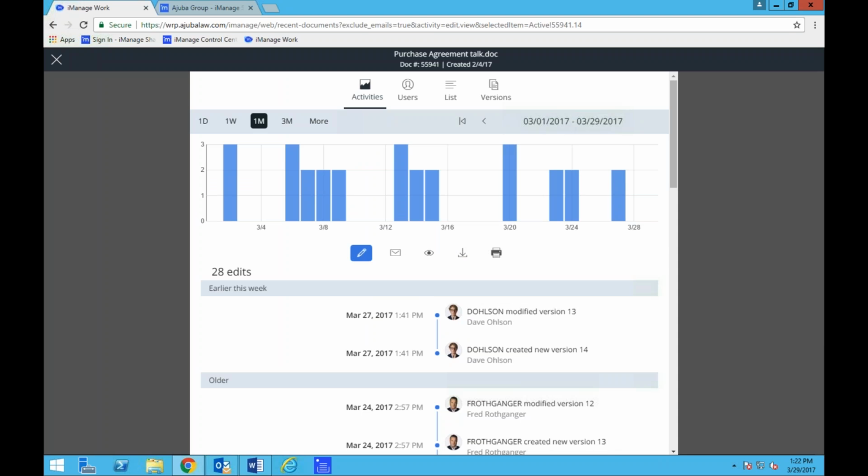This shows me the history of the document. Now for you existing iManage Work customers, you're familiar with document history, with the audit trail. It shows me everything that was done to this document, who did it, when they did it, and what application they used to do it, and so forth. In Work 10, we allow you to visualize that. So what I'm looking at here is all the times this document was edited over the last month.